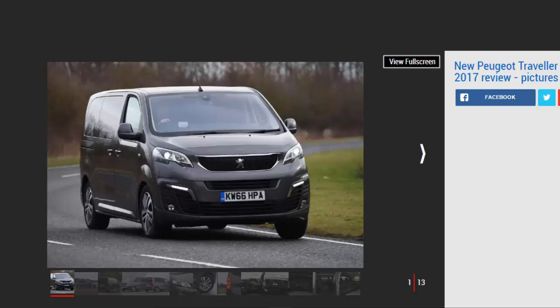Verdict: 4 stars. Peugeot's pushed upmarket with the Traveller and it shows, with a comfortable interior packed with equipment. It's spacious, too, and as a high-end executive bus it competes pretty well with the VW Caravelle. But it's just a little too expensive to make it the best big MPV choice.